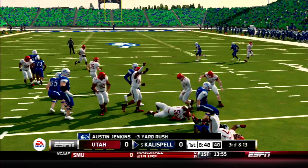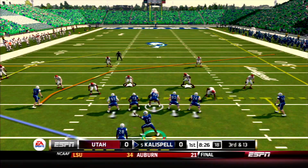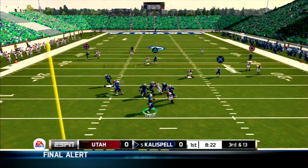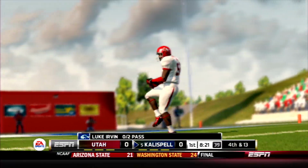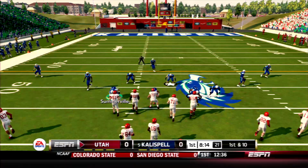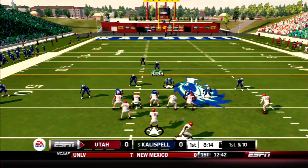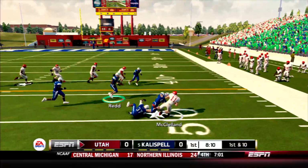Here is a delayed give, and Austin Jenkins will lose 3. Great play by Lance Thomas, and early on the Utes have forced 3rd and long. Irvin from the pocket, he's pressured and can't get the pass off cleanly as this falls incomplete and Kalispell has gone 3 and out. A big reason why I enjoy Senior Day is because I want to see which seniors can have a big close to their careers here in this stadium.